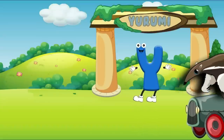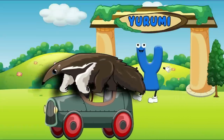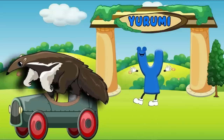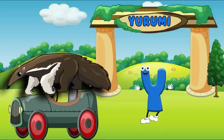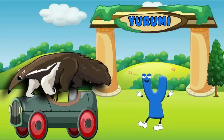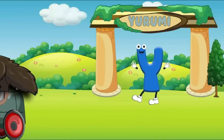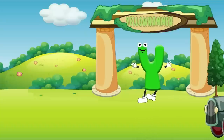That's a urine. Urini are the joint anteaters and are mammals. Have you heard the sound of the urini? The sound of the urini is... What's the next animal with the letter Y?